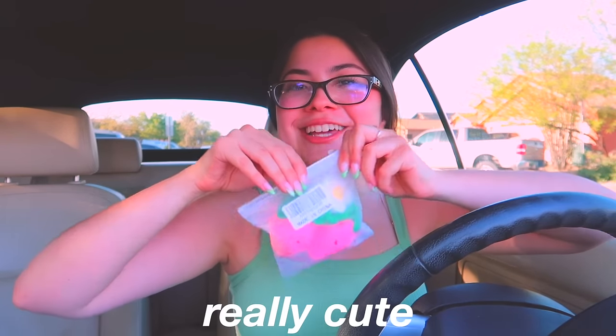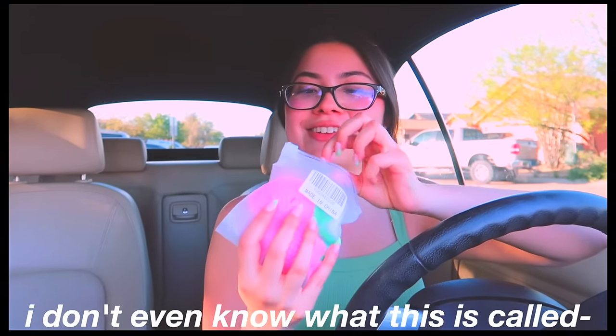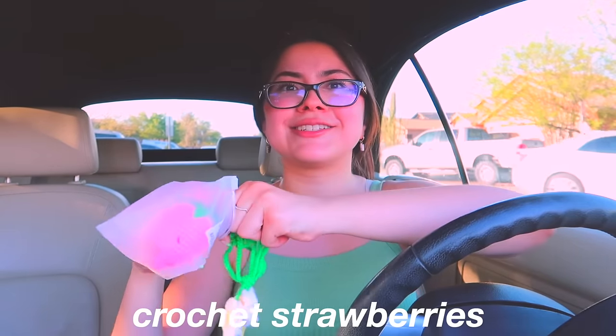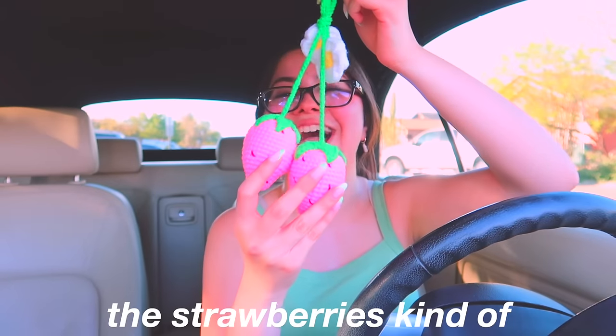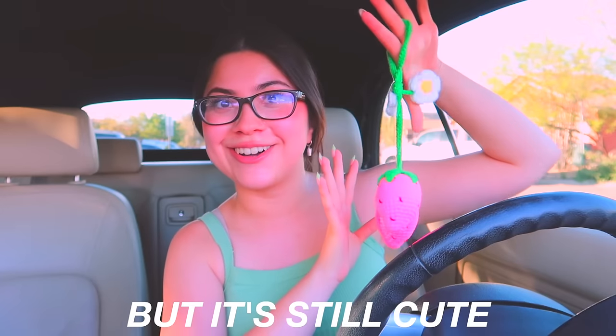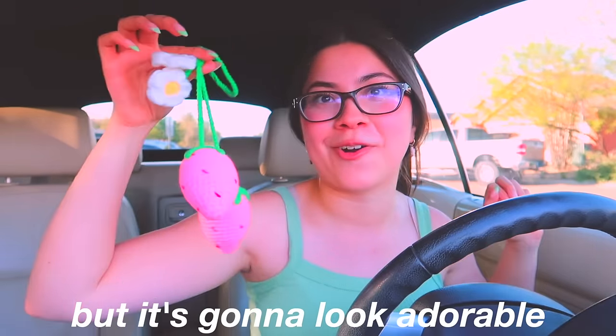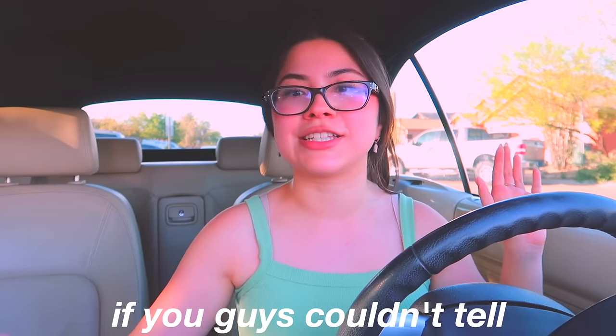I got this really cute little, I don't even know what this is called. But it's like crochet strawberries and little daisies. Strawberries kind of look a little wonky, but it's so cute nonetheless. And I can just put this, I'm gonna have to figure it out right now, but it's gonna look adorable. I'm so excited. If you guys couldn't tell, I'm kind of going for like a pink theme.